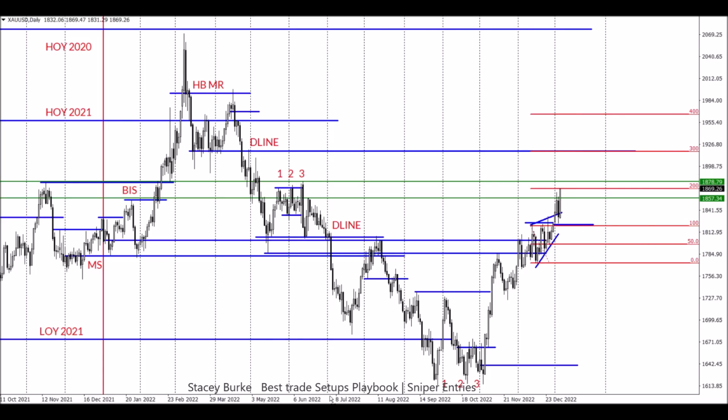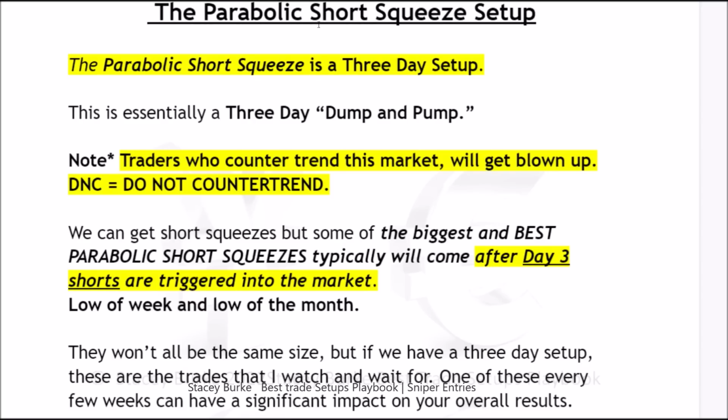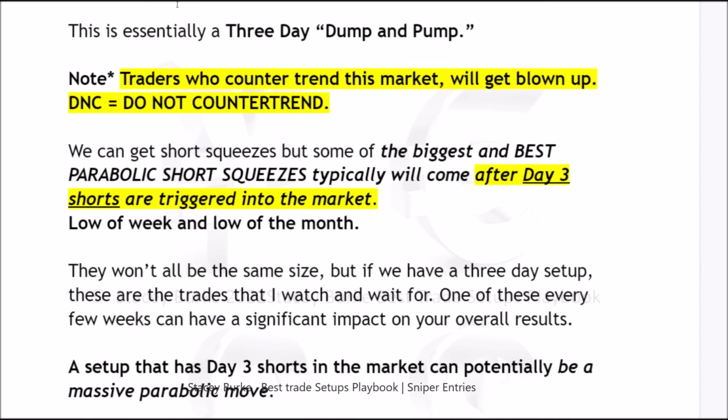This market could go all the way back up. I have no idea. But the parabolic setup was there to DNC, do not counter trend. Taking a scalp, no problem. But the size is the opportunity potentially after the news to get in for the vertical move. Now I mentioned this in the parabolic section about traders who counter trend. Parabolic setups will get blown up. Do not counter trend these setups, especially if it is a 3-day setup.